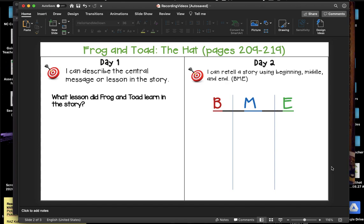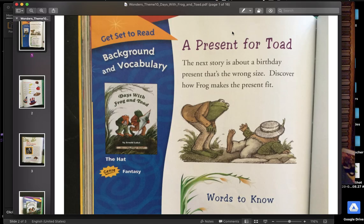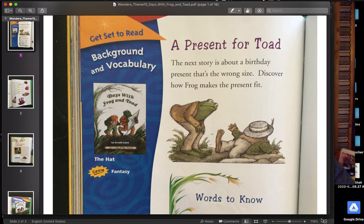If it is day 1, we are working on describing the central message or the lesson in this story. So what lesson did Frog and Toad learn in this story, or what was the central message of the story? If it is day 2, we are retelling the story using beginning, middle, and end. So just a reminder, your story is in your green book. I do have it on the screen for you as well.